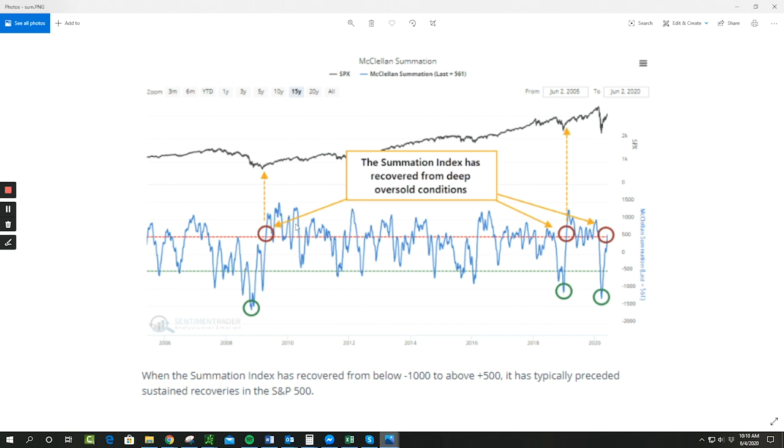We've talked a lot about the Nasdaq McClellan Summation Index over the years. It's a breadth reading. It's really important to see if we have broad-based rallying and support from the overall market. What we've gone from here is from under negative 1,000 to over 500 now. And every other time in the last 20 years or so that has happened, we have seen some very positive action out of the market.